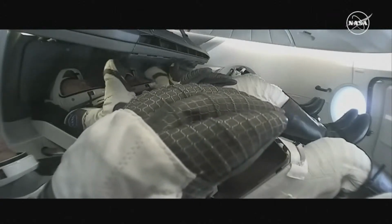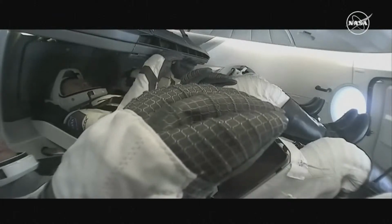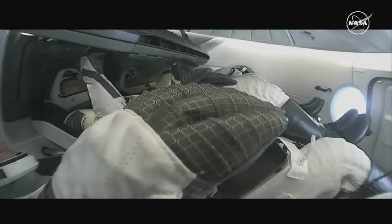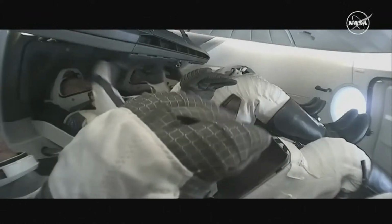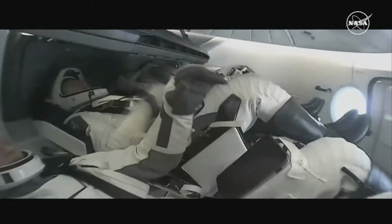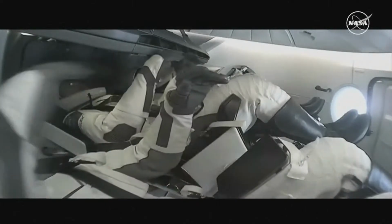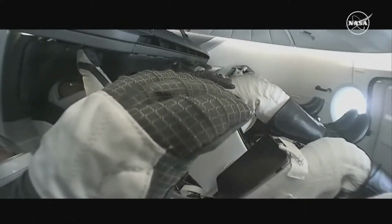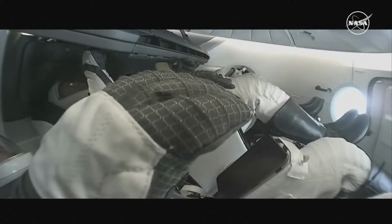Second. TC Houston on the Big Loop. Go ahead on 2 for station. And TC, we're ready for you to pick back up in step 5.3 and 2.103 to close the APAS hatch. Right, putting 5.3 in work.